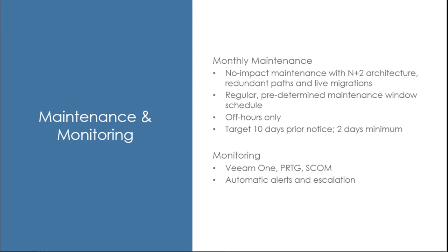A little bit about monitoring. So how we monitor your installation, your infrastructure, your business application is we use a combination of Veeam, PRTG, and System Center Operation Manager. There's a few other things, but those are the major ones. I'll show you a couple of screenshots in just a second, but on top of that, we have automatic alerts and escalation.